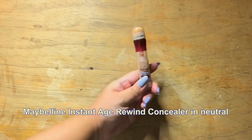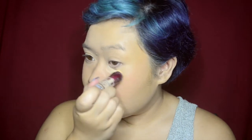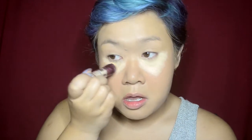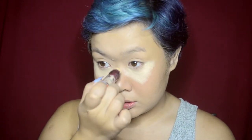So next step is that I do my concealer, and this is a cult favorite. Thank you, Tati. This is my ultimate favorite concealer, the Maybelline Instant Age Rewind concealer, and I'm using the color Neutral. This is the perfect concealer for any occasion. It's just not heavy, and gives this awesome highlight on your face.